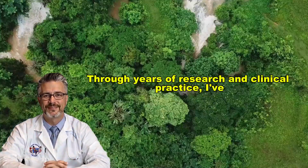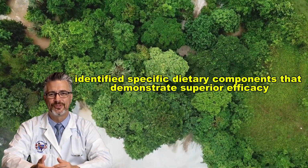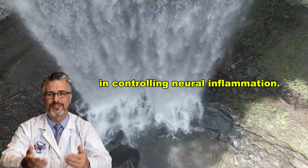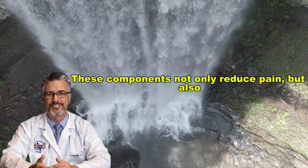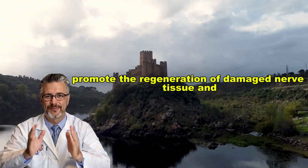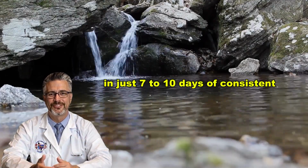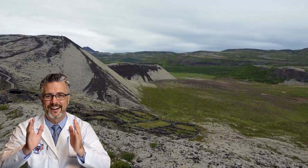Through years of research and clinical practice, I've identified specific dietary components that demonstrate superior efficacy in controlling neural inflammation. These components not only reduce pain, but also promote the regeneration of damaged nerve tissue and improve nerve conduction. Most impressively, the first results can be seen in just 7 to 10 days of consistent implementation.